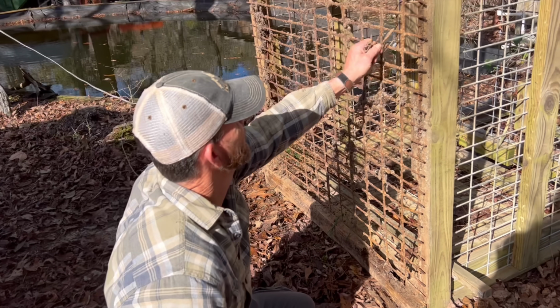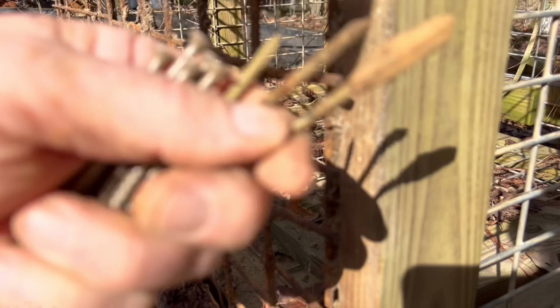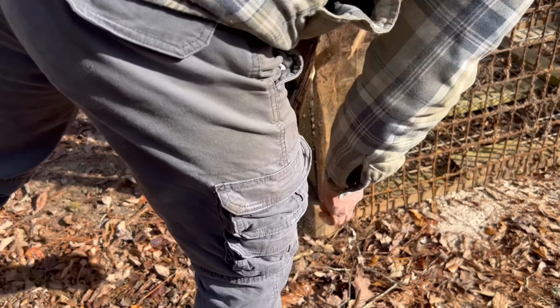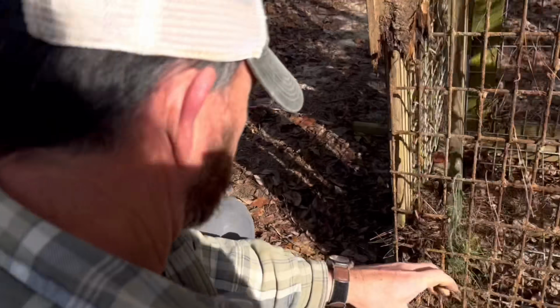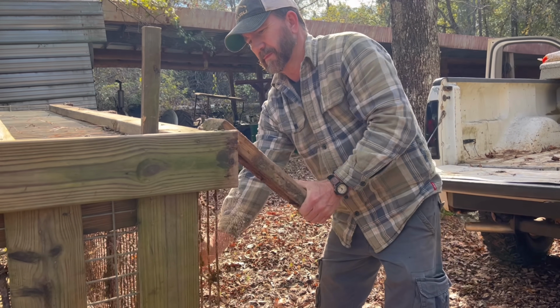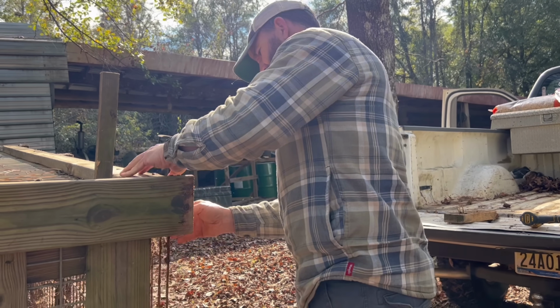This is galvanized, or it was galvanized. This is what happens when you bury galvanized. It gets a little rusty, and it rusts out. As long as you keep it on top of the ground, though, we're good. You put it in the ground, it's over with. There it is. Cruiser. Holding on pretty good. Wow.